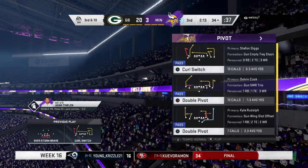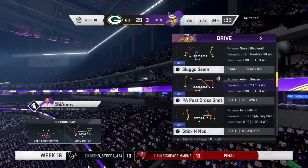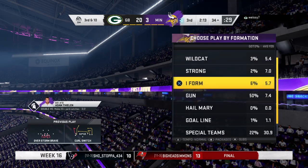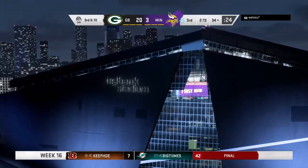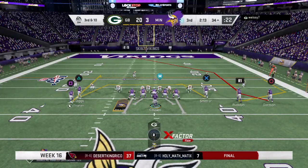No call, and it's third down. Incomplete. He was covered by Jair Alexander. This offense in desperate need of a conversion as they come up on third down.